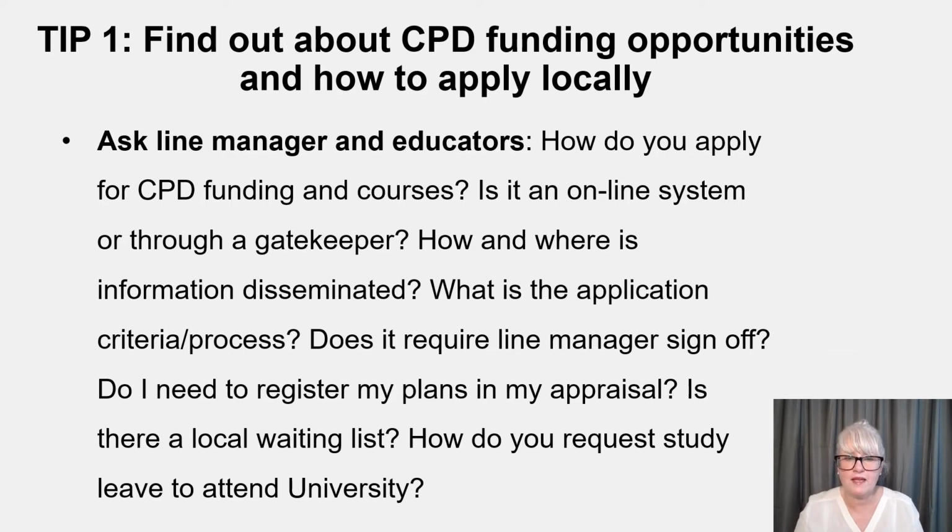What is the application criteria and process? Does it require line manager sign off? Is there a deadline, timeline? Do I need to register my plans in an appraisal? Is there a local waiting list? And how do I request study leave to attend university?